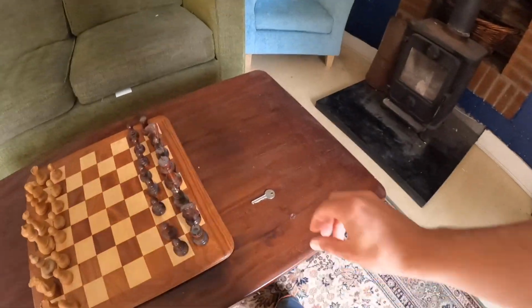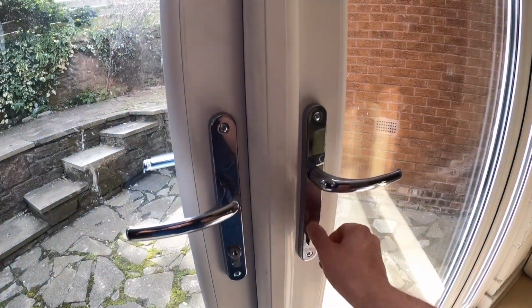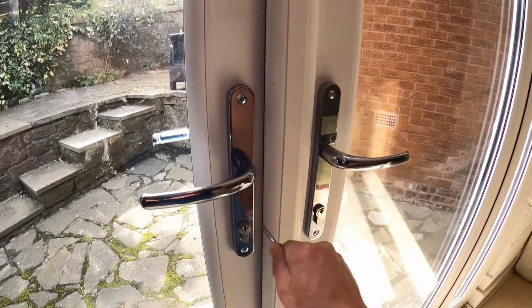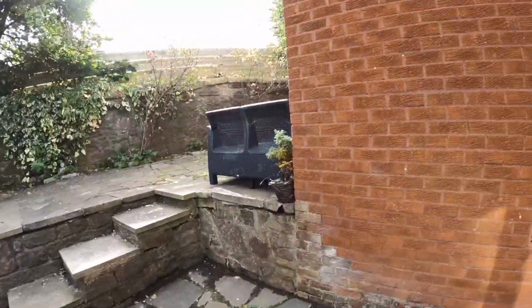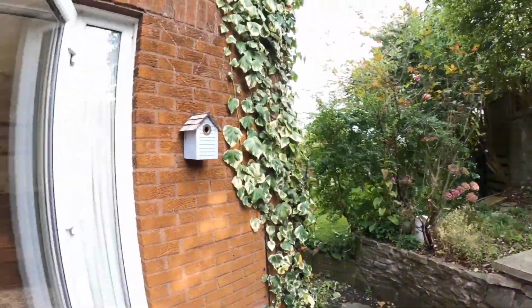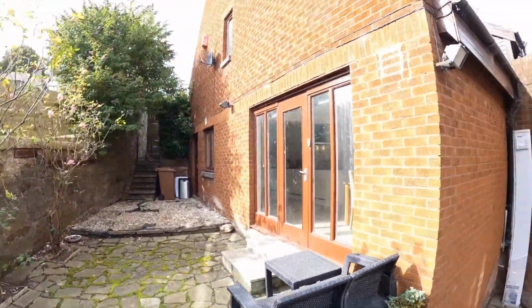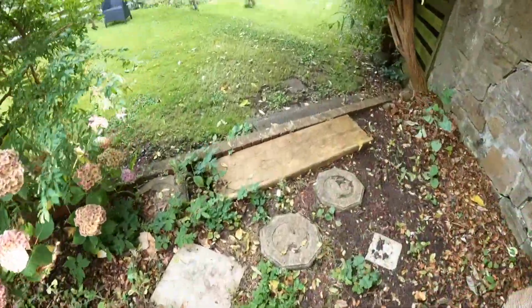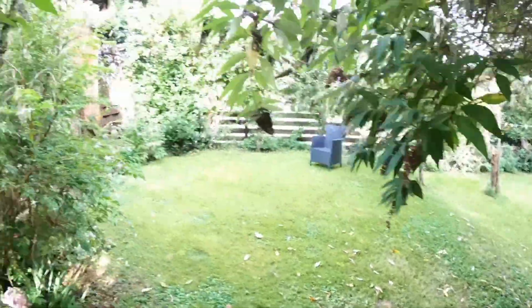Oh, hold on. It's like a computer game. Playing the computer game, find the tools to then get out. There we go. Nope. And then we're out here. And then you've got a whole garden. So you've got a couple of steps, step into the garden. No, I'm not going to go onto the grass in case it's all wet.